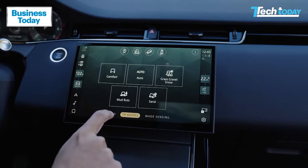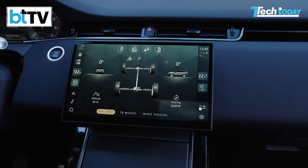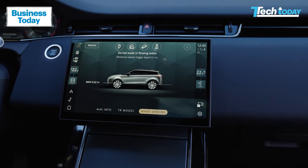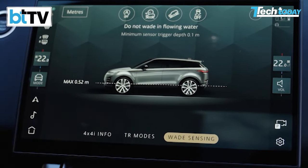So all the modes are right here, 4x4 info as well. This, of course, is an Evoque, but it has those off-roading capabilities. It comes with weight sensing as well, I can imagine, in the Mumbai monsoons. This is something that will come very much in handy, even though this is a much more compact package.